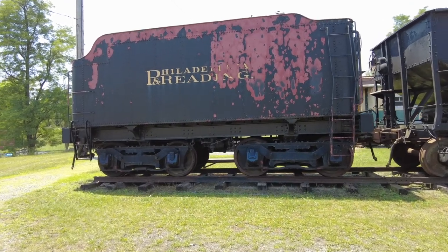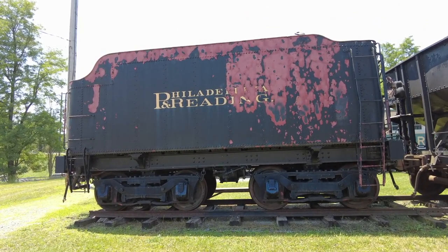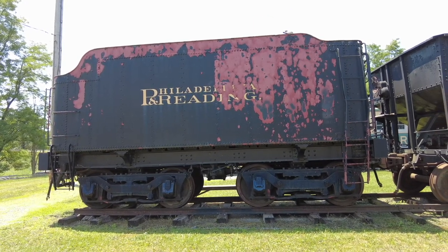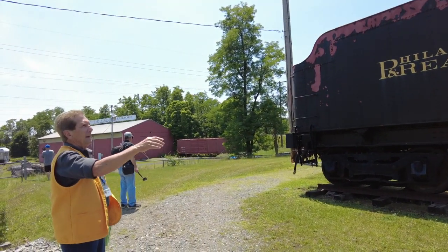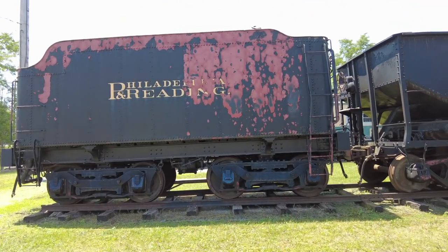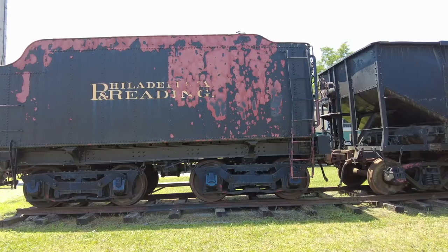On the tender of a steam locomotive, inside there's a baffle that separates the coal from the water. This one has no baffle in it, and it was used for fire suppression. It was just one big tank. And they would mount the hoses on the corner and just run the train down the track. You really had me baffled, though.